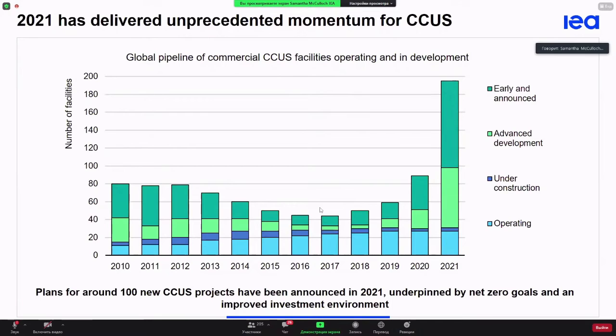Secondly, we've seen an improved investment environment in several regions, particularly in the United States. There's already been mention of the 45Q tax credit, which provides currently $50 per tonne of CO2 stored, or $35 per tonne for CO2 used in enhanced oil recovery. This tax credit was actually expanded and updated in 2018. I think this is one of the key milestones that's really contributed to this uptake in project investment plans.